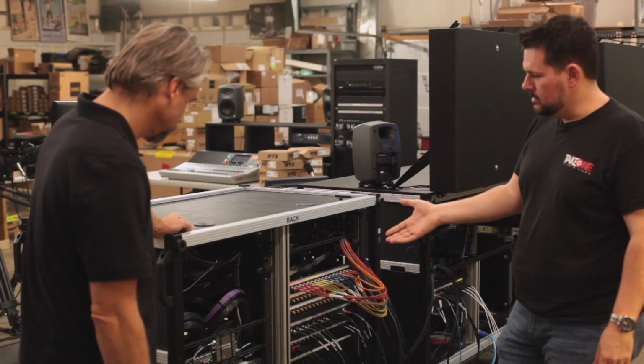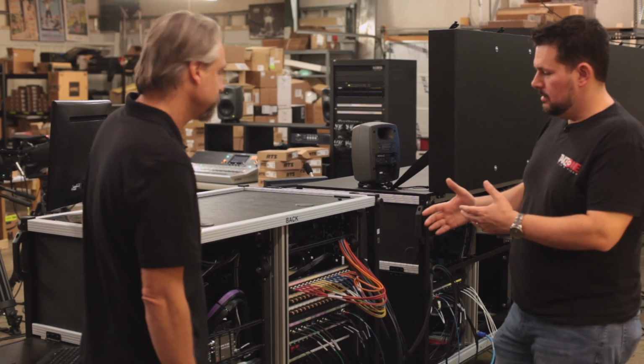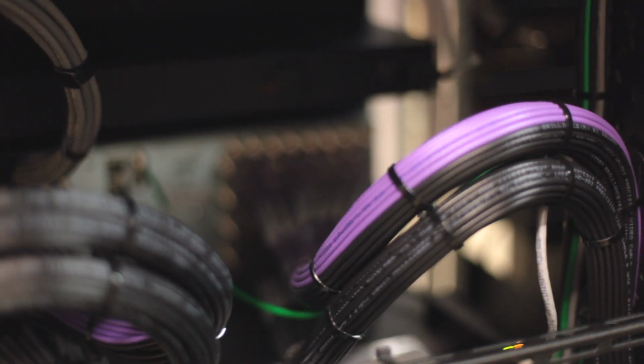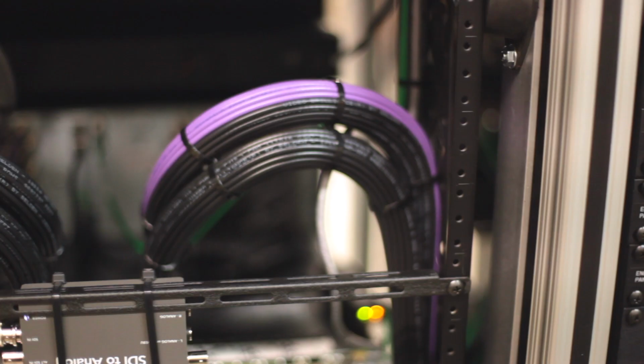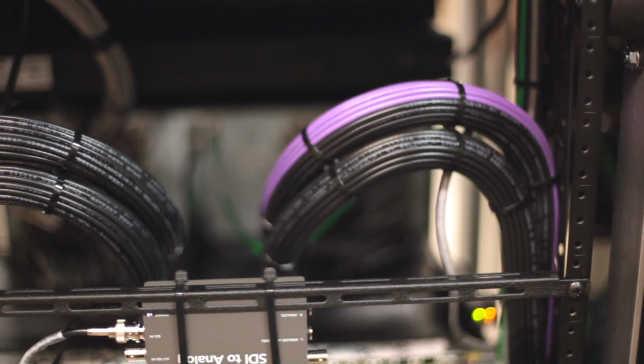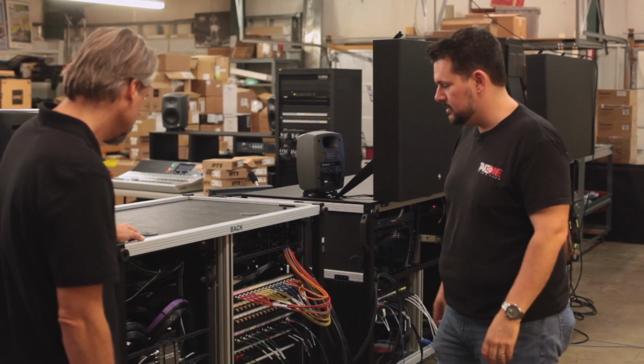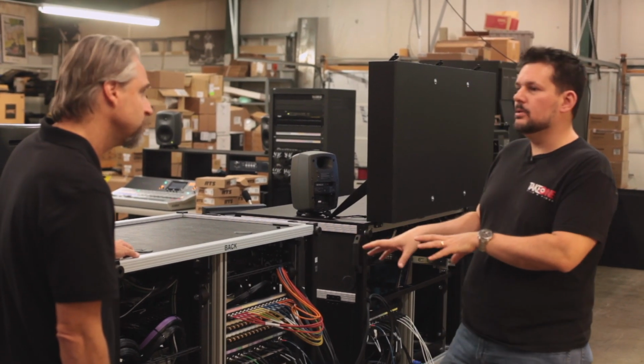So the back here is where all the guts is, and I have to say, this is almost like a work of art. It is. We've got really good engineers here at Take One, and they take good pride in their work. And this truly is like a work of art. And it's not just there to look good.